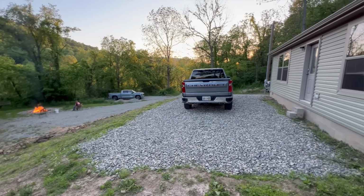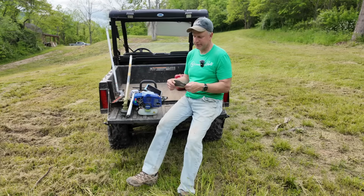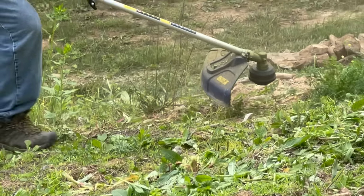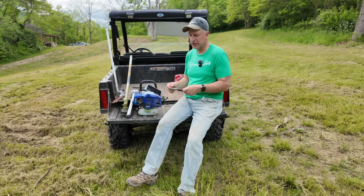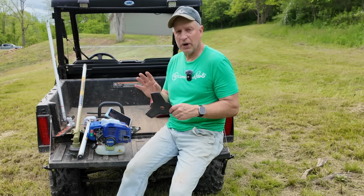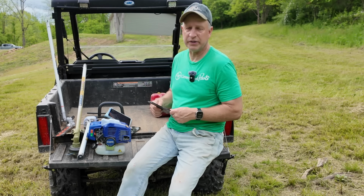We did not use this brush hog attachment, but this seems pretty standard. We didn't want to use it on the hillside there because it would probably kick up some stones, and we don't want to risk breaking a window or scratching one of our trucks up. But this will come in handy more likely when we're on top of the hill and we're just clearing some trails up on top there.